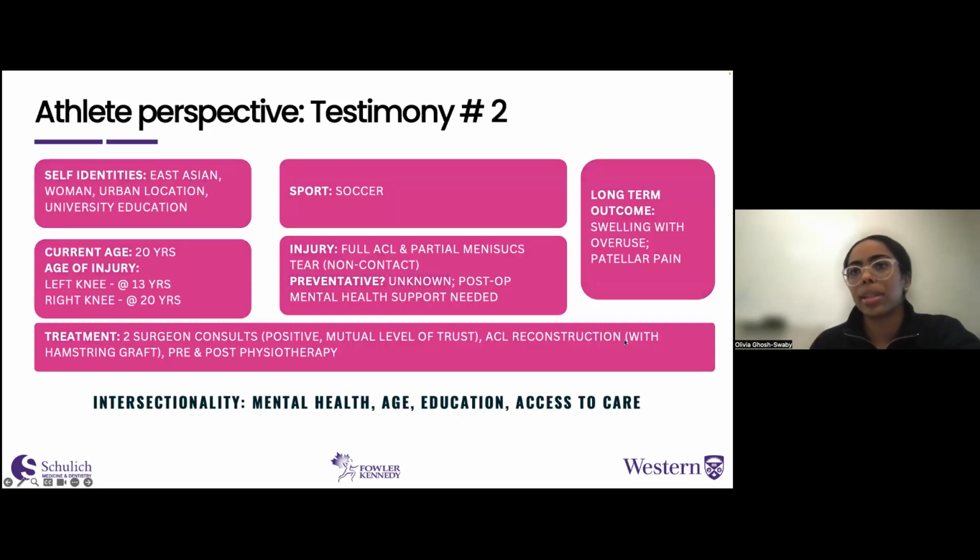Here's another testimony that we had. This was someone who's East Asian and grew up in an urban location. They mentioned they were able to go between different hospitals to choose where to get their best care, and that their university education has now prepared them for their second injury. As you can see, they tore their ACL at 20 years old, but at 13 years old did not have that type of education to prepare them for recovery and preventing even this next injury after.